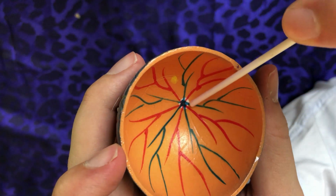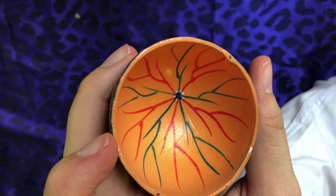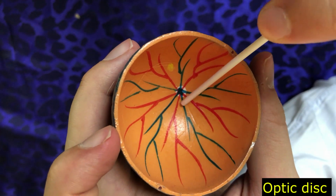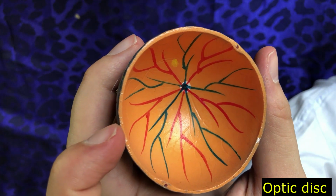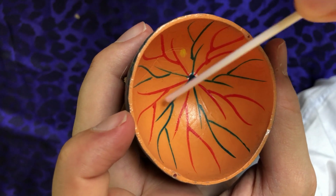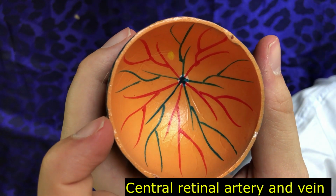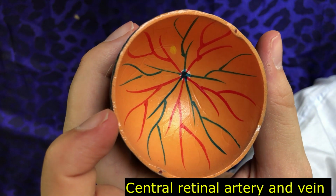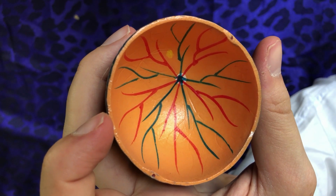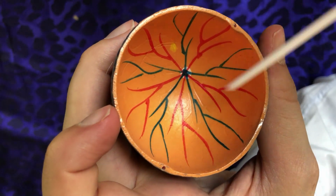We have this within the center of the retina. This is called the blind spot of the retina, or the optic disc. And the optic disc is a passage for the optic nerve and also for these vessels, the central retinal artery and the central retinal vein. The central retinal artery is a branch from the ophthalmic artery. Why is it called the blind spot? Because there are no receptors within this area, so no vision happens within this area.